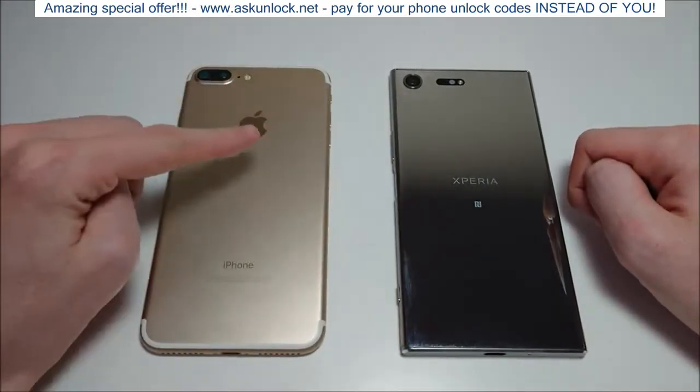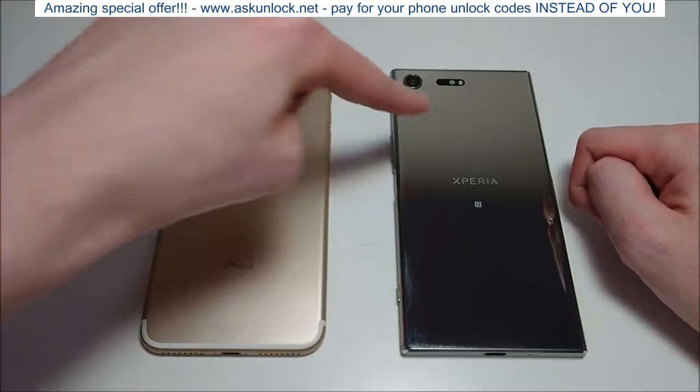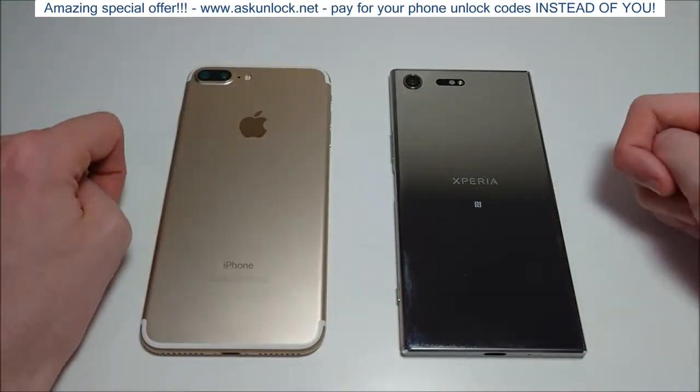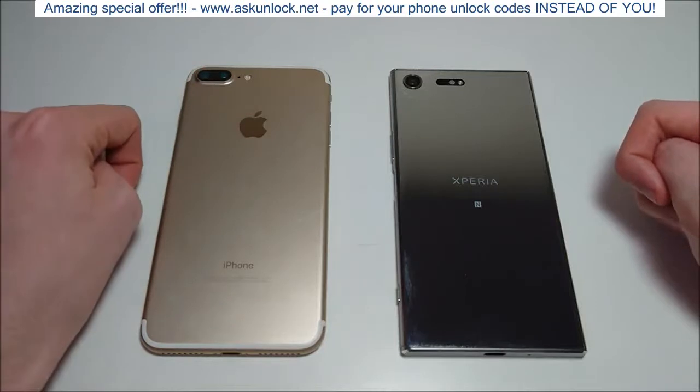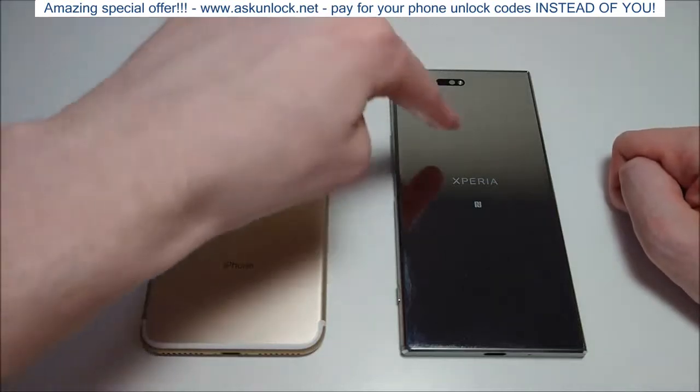Now the iPhone did win some categories like the boot up test and AnTuTu, a little bit faster camera speed as well. But overall guys, I think the Sony did win a majority of it. And also guys, I do want to note the iPhone is around 8-9 months old at this point, whereas the Sony's brand new. So I think in a few months when the iPhone 8 comes out, they'll give some great competition to the Sony Xperia XZ Premium.